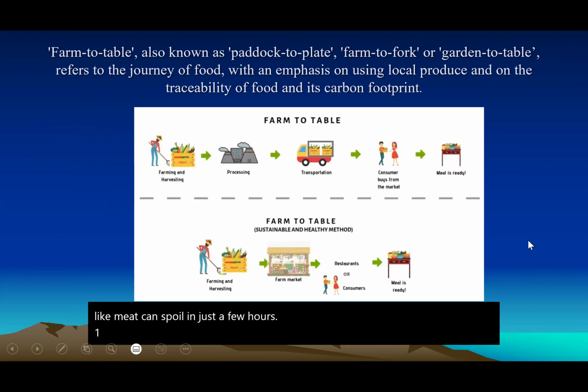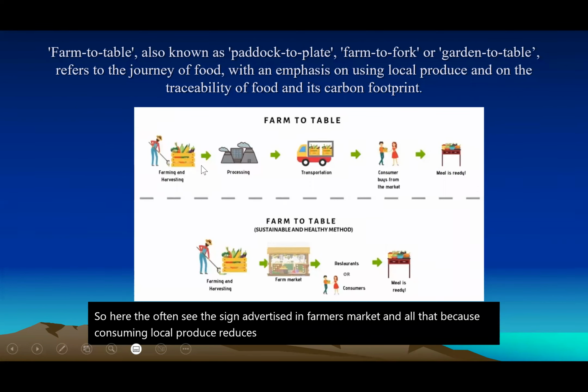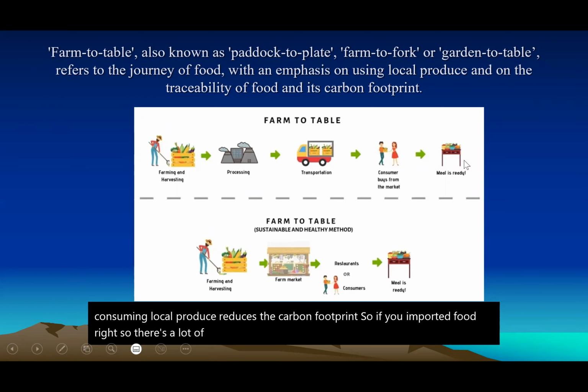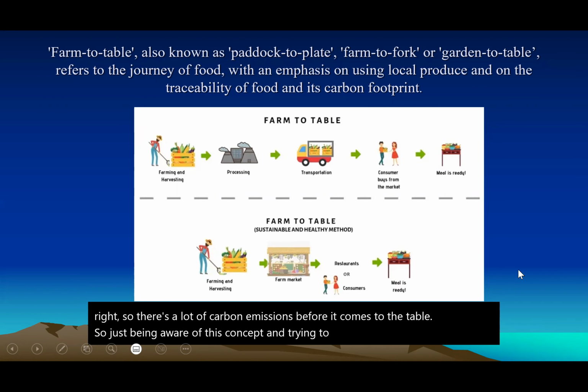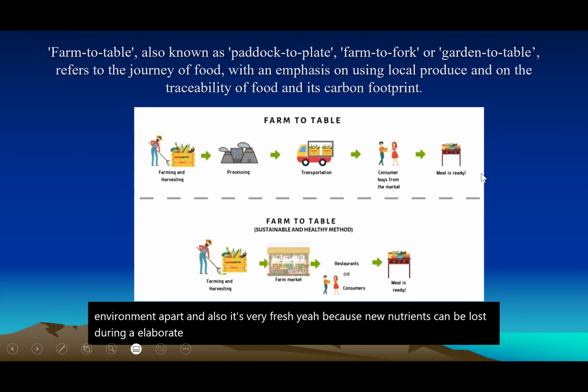One main concept that we should keep in mind is the farm to table journey. So here we often see the sign advertised in farmers markets and all that, because consuming local produce reduces the carbon footprint. So if you imported food, right? There's a lot of carbon emissions before it comes to the table. So just being aware of this concept and trying to eat local is very good for the environment. And also it's very fresh, because nutrients can be lost during elaborate travel when food is imported.